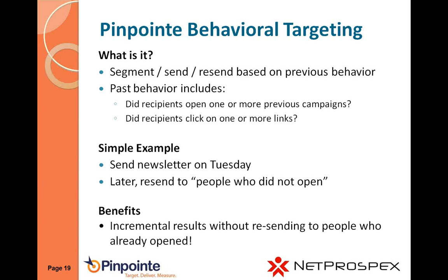So in this simple example, we sent a newsletter on Tuesday, and then the following Tuesday we resent that email only to the people who did not open it the previous week. This way we get an incremental uplift. That's one benefit: we're only reaching people we didn't reach the first time.